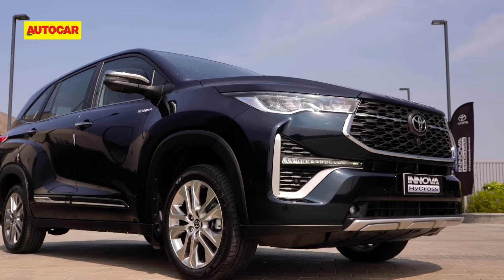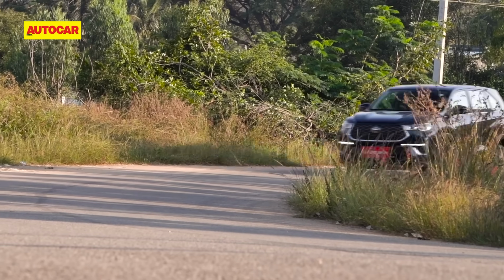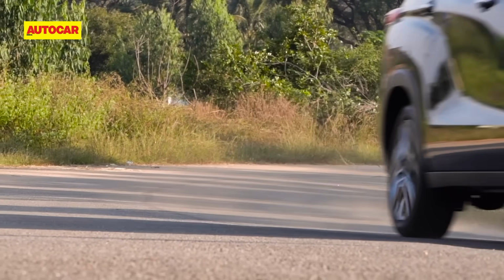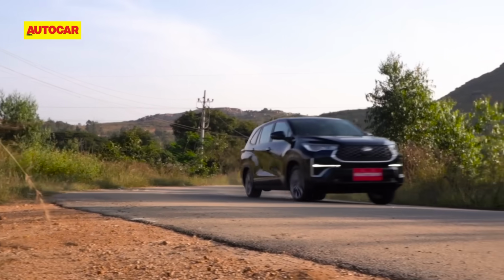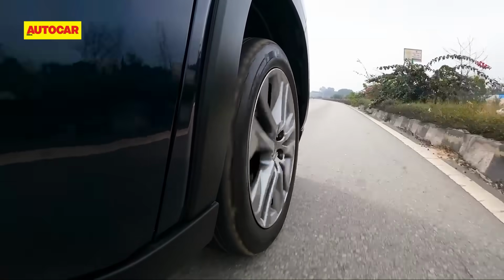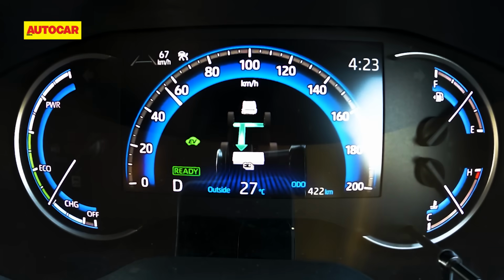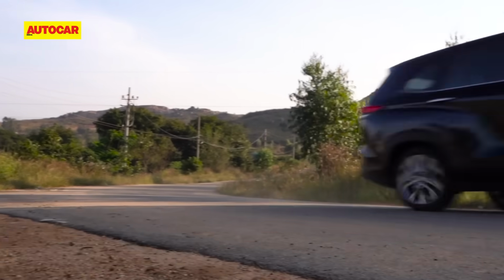Unfortunately, our time with the Hycross was all too brief, and there is a lot more we would still like to test. Like the handling, although we can tell you it's far easier to maneuver despite having grown bigger, with a tight turning circle and not too much body roll. We also want to test how it copes with hills under a full load, and do proper fuel efficiency and performance tests, but those will just have to wait until we get the car on our home turf.